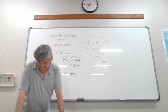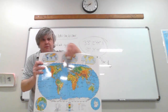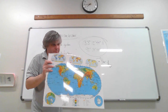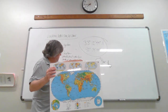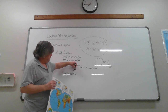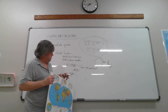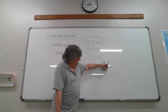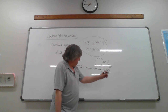Now latitude, so let's see it here on this big map. Lines crisscrossing back and forth. Latitude are the lines running east to west, though it is defined in terms of north and south. So latitude runs east-west. Sometimes they're called parallels. They run from 0 degrees up to 90 degrees north latitude, or from 0 degrees down to 90 degrees south latitude. Again, running east-west.